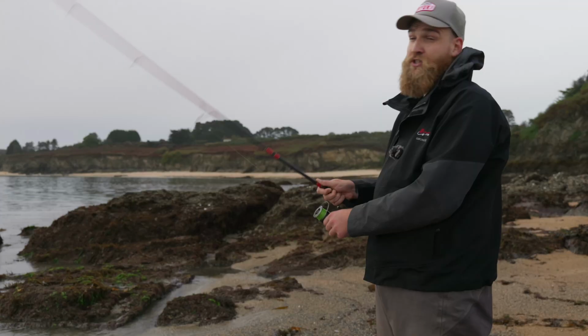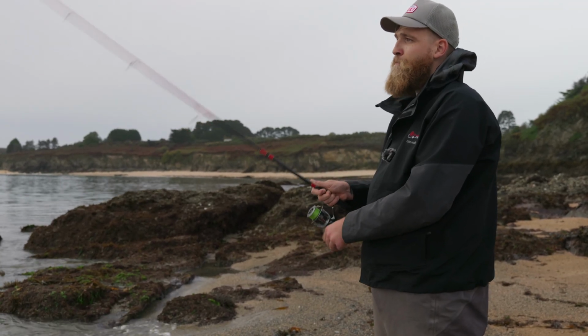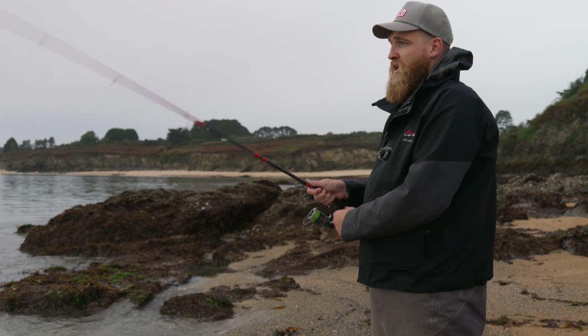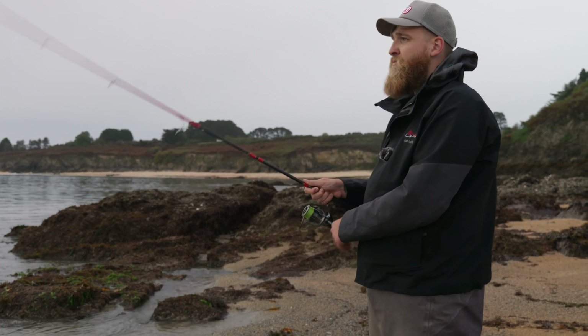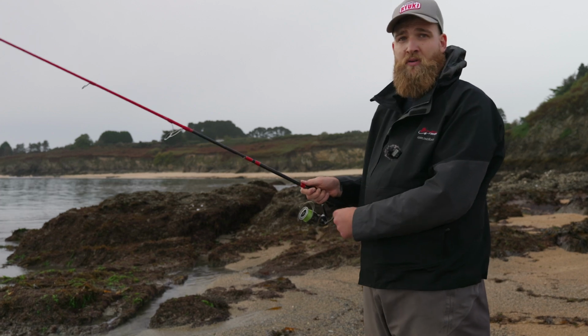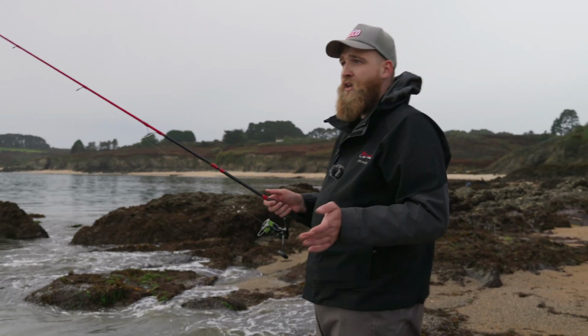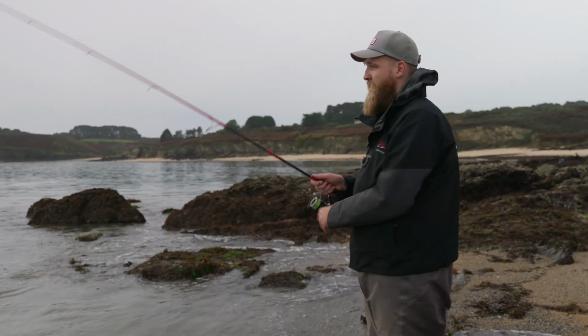It will dive if it hits a wave, it will jump if it hits a wave, and it's basically just a pure panic reaction for the fish. Consider if a mullet or a mackerel or a sprat would be chased by a big bass, the last thing it will do is look around, oh wait, there's a big bass, and very slowly continue moving on the surface. It will flee as fast as it can.